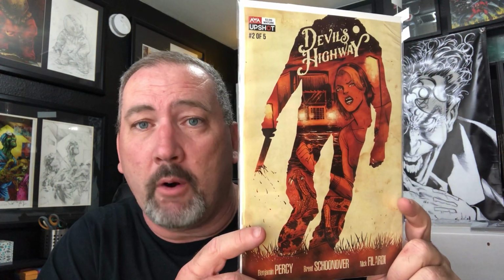And then another book that is just an excellent read so far, from AWA. We talk about AWA. They do really, really good stories. This is Devil's Highway, number 2, right there. Now, the concept of this book is real simple. It's a serial killer killing women, as a trucker. Hey, you know what? That happens in real life, because truckers are always on the move, hard to track. So really good story and concept on this.